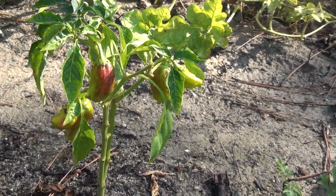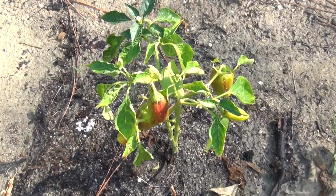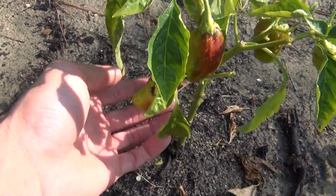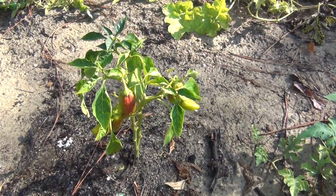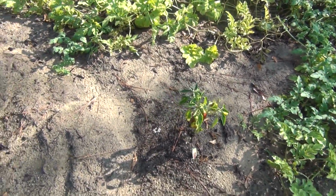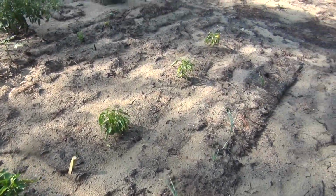And this is my Cubanelle. They're already turning red and they're not even big. So it must be too much fertilizer. I don't know. I've probably gone gung-ho with the fertilizer because I want my stuff to grow. But that's my peppers line.